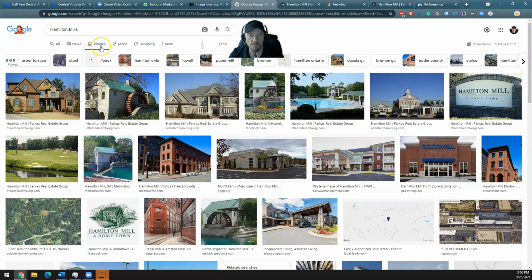You see, I went to these tabs, clicked on images, and put in the search Hamilton Mills. You can see the first 7 images. There's one image right here that seems to be different. It's a different angle for the same feature; they took a better picture of it. That's what happened. They took a better picture of the same feature in Hamilton Mills, which is another thing.